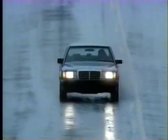After rigorous examination of the Mercedes-Benz 300E, one automotive journal concluded that it may be the best sedan in the world, and another journal called it a nearly spectacular mix of performance and practicality. The Mercedes-Benz 300E. Now that it's astonished the experts, let it astonish you.